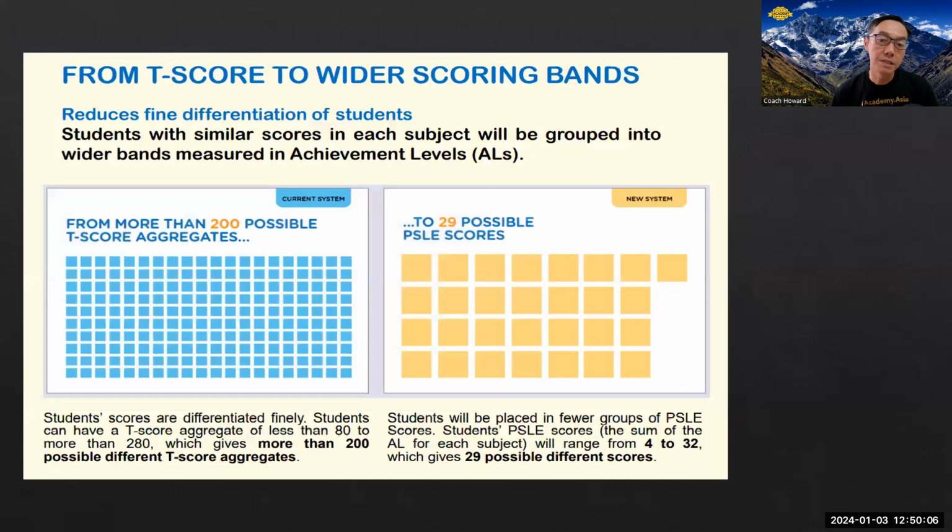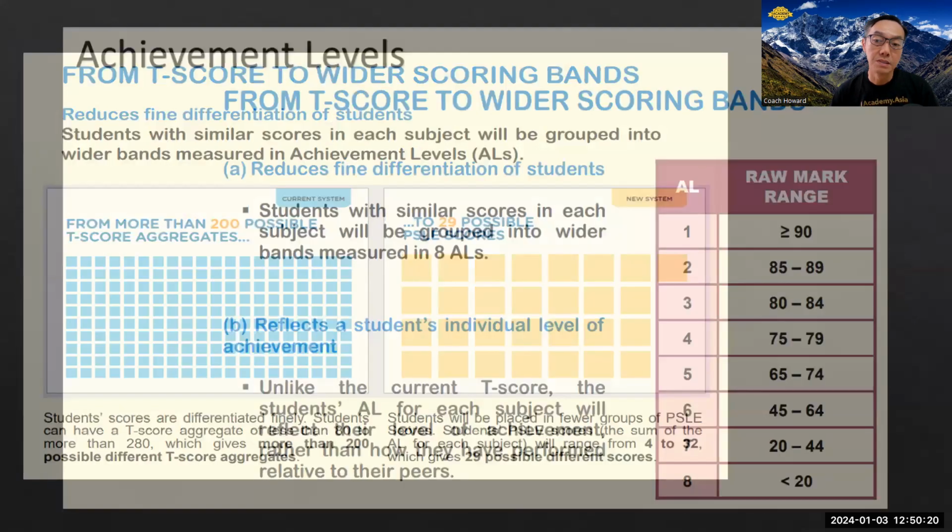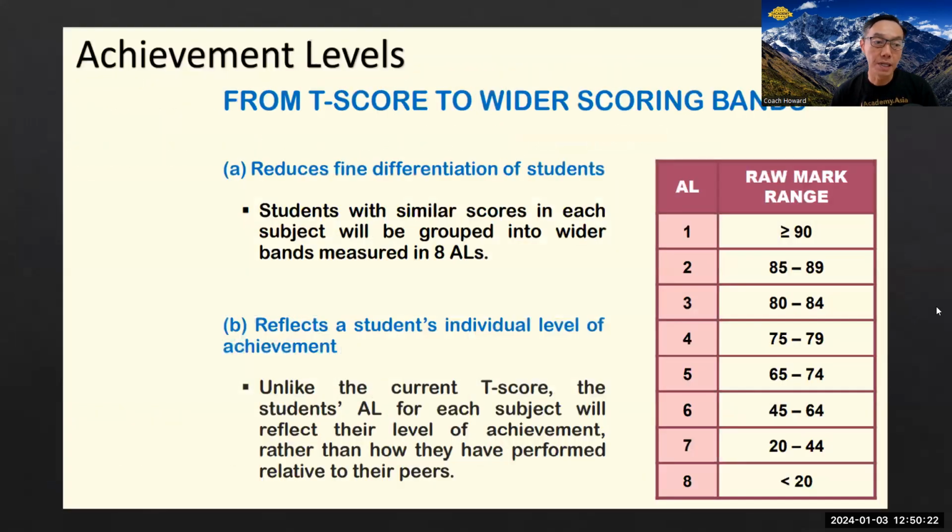So in the past, there were more than 200 possible outcomes of T-score. And a few years ago, MOE switched to the grading of achievement levels called AL. So they reduced it to 29 possible different outcomes. So this is the AL benchmark, as you can see from here. AL1, which is the best score, is 90 marks and above.